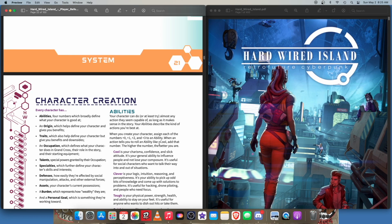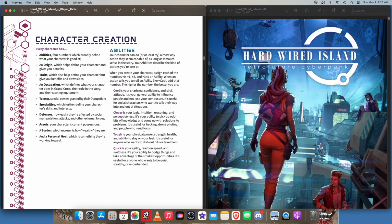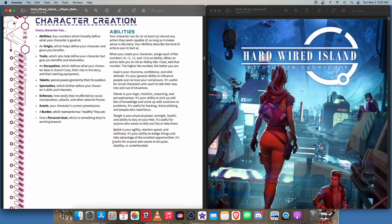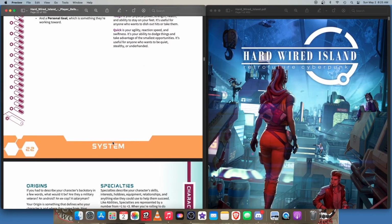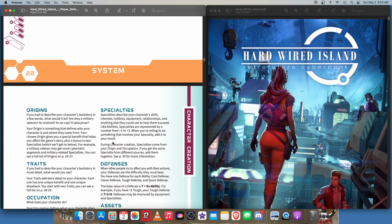And I'm not going to delve into this too much because I haven't got to play the game, but you can see you get your abilities, your origins, your traits, occupation, talents, specialities, defenses, assets, burden. I really like the burden aspect, and a personal goal. And then it goes through explaining all of this, your abilities, and again, very, very Dungeon World, Powered by the Apocalypse kind of deal, in my opinion.